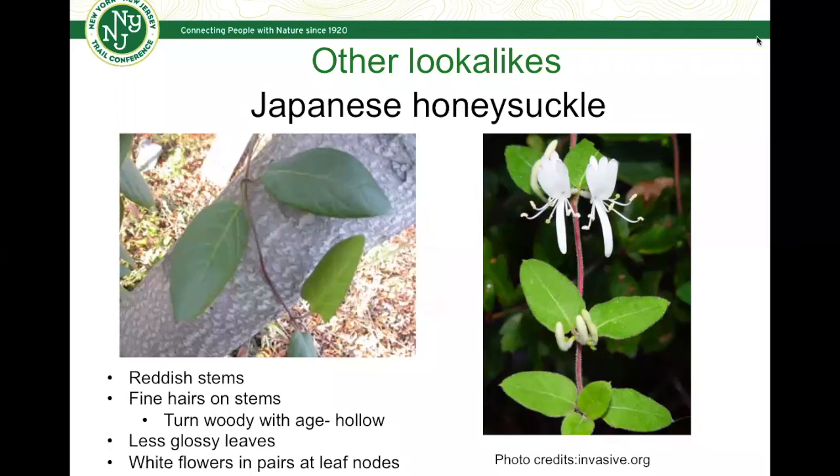Before I send you out hunting for Vinca, I just wanted to show you some other lookalikes that it's often confused with. The first of which is another invasive vine called Japanese honeysuckle. And you can see a few pictures of the Japanese honeysuckle here. The main difference is it tends to have more reddish stems. And if you look at the younger stem here, you notice the fine hairs alongside it and very clearly red. As it ages and matures, it tends to grow a little bit woodier. And when it does that, it'll actually have a hollow inside if you cut into it. But definitely when it's a younger vine, the Japanese honeysuckles have these fine hairs and are reddish.